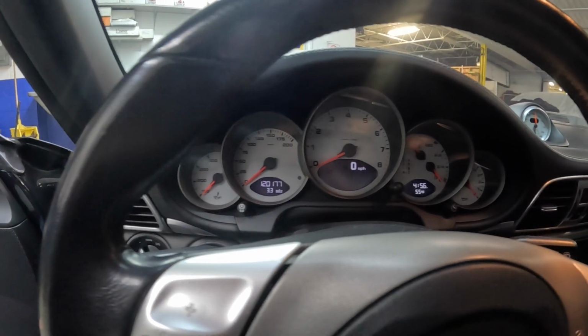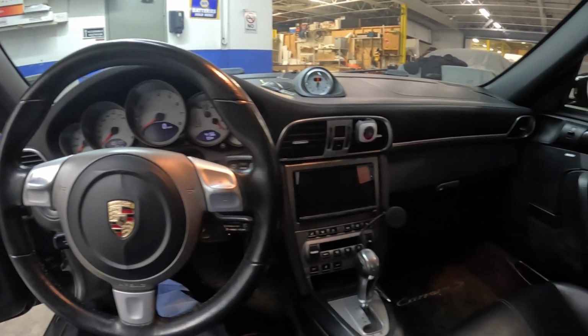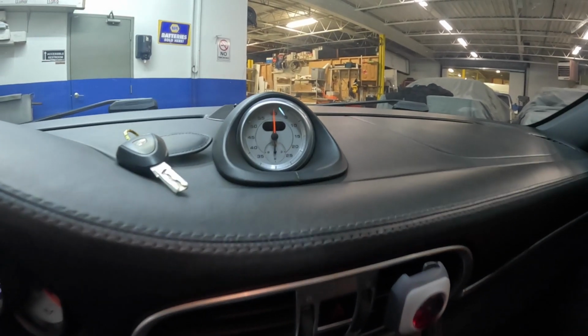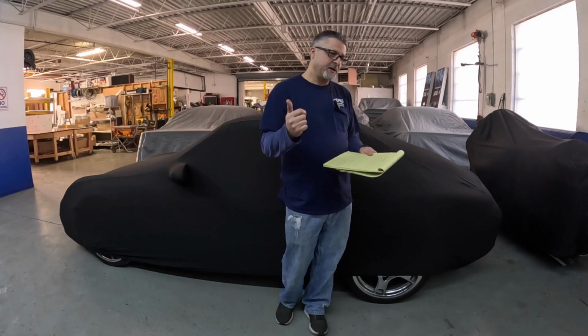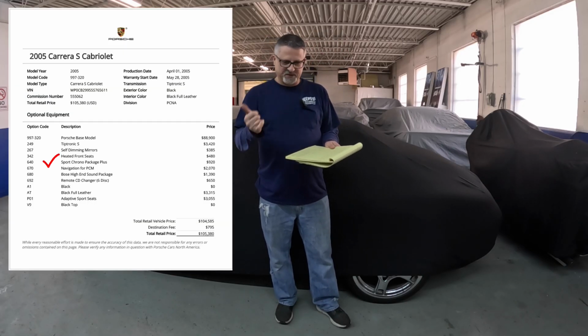When I drive this car, I want to relax, I want to enjoy it, beat on it, and I don't need to worry about shifting. I want to be able to drink my coffee and still drive this car. So it has a Tiptronic. It has the Sport Chrono package, which was a necessity for me, and it's got the Bose.